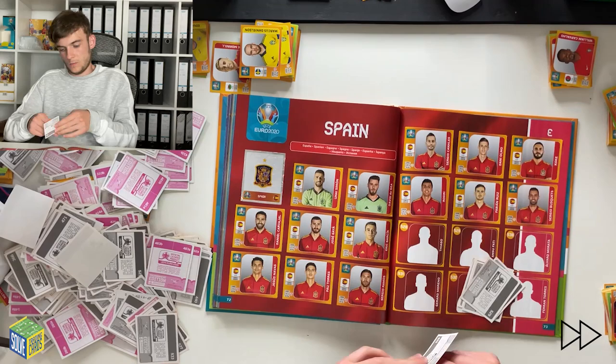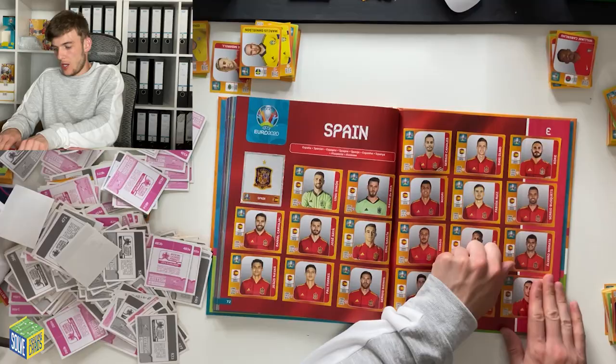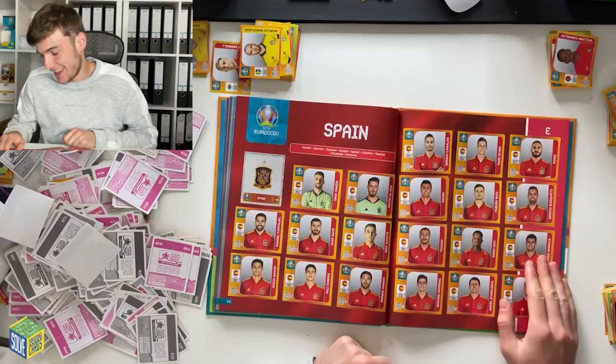Then finally, 533, Ferran Torres, the last Spain sticker. Wow. We love it. Right, there we go. That's the last Spain sticker.